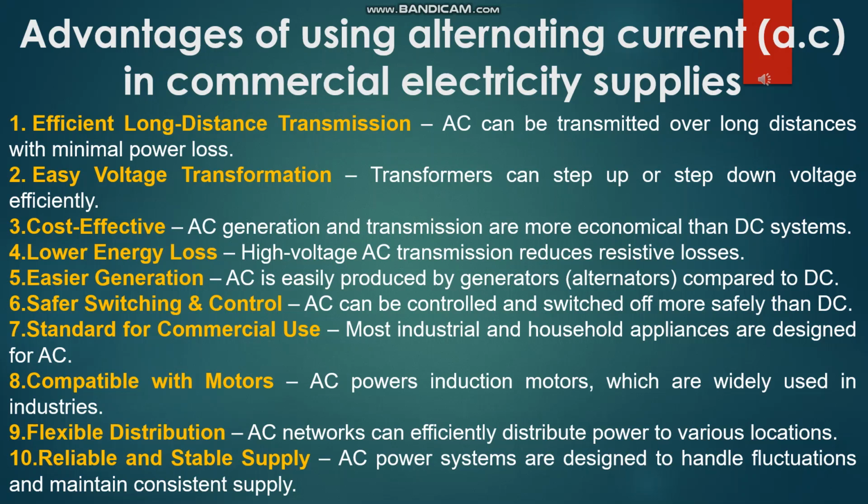Standard for commercial use. Most industrial and household appliances are designed for AC, compatible with motors. AC powers induction motors, which are widely used in industries. Flexible distribution. AC networks can efficiently distribute power to various locations. Reliable and stable supply. AC power systems are designed to handle fluctuations and maintain consistent supply.